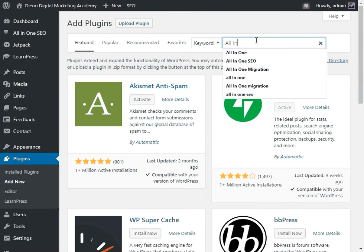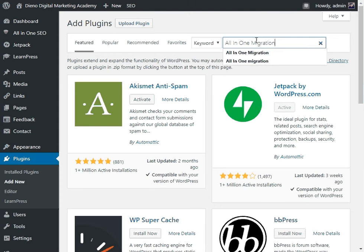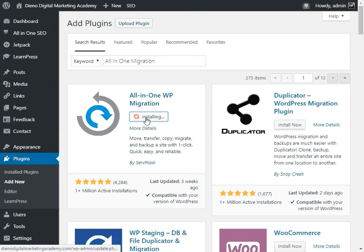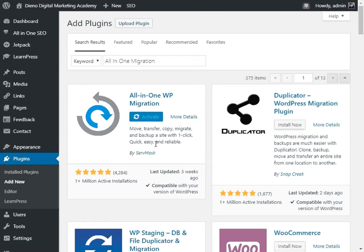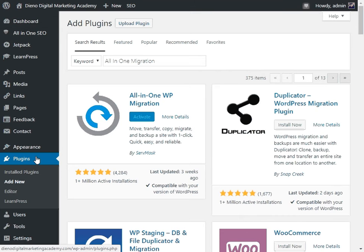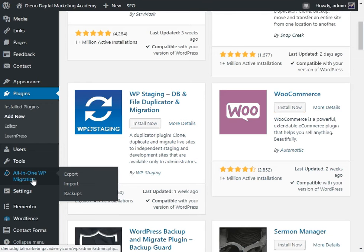search all-in-one migration, install now, activate. Let it do its thing. I'm not going to cut this out because it's not how I roll. Do a quick refresh on my dashboard. There it is, all in one WP migration.